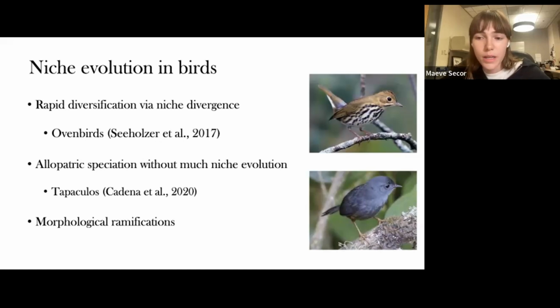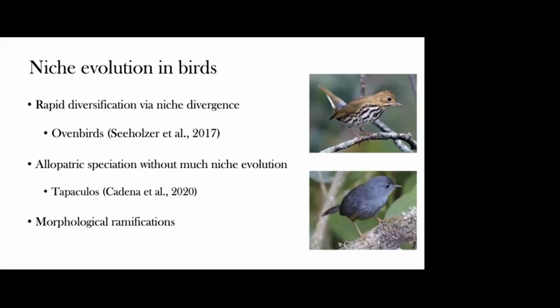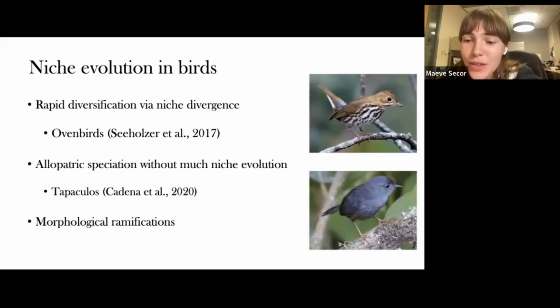An alternative scenario is when you have non-adaptive diversification across a complex landscape due to barriers that are promoting allopatric differentiation. And a group of birds called tapaculos are a great example of this, because their niches exhibit very similar ecology across narrow elevational gradients, and their morphology is remarkably uniform. But speciation rates remain high in this group due to large amounts of genetic drift and a lack of gene flow created by these biogeographic barriers. So these differences in niche or isolation by barriers can lead to morphological changes, either driven by natural selection or genetic drift.